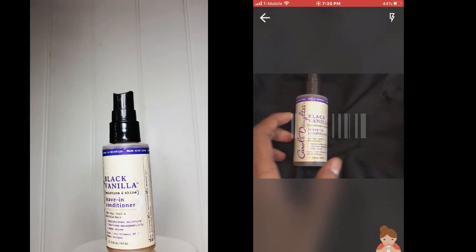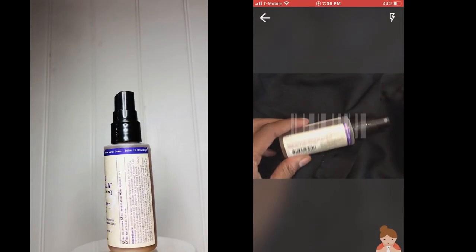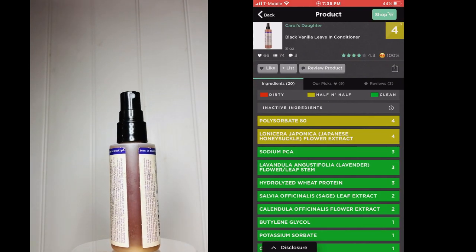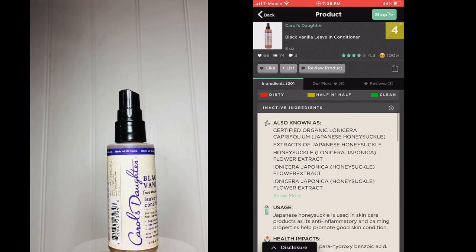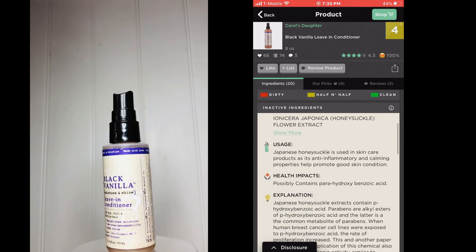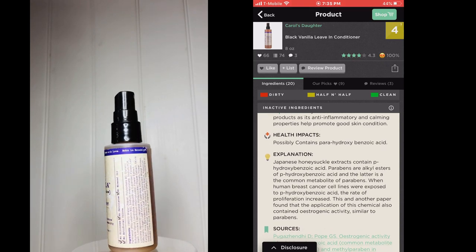All right, next we're going to go in with the Carol's Daughter. This is a leave-in spray right here. Scanning that barcode, it's coming back a 4. It does look like there's a lot of green light ingredients in here, but there are 2 ingredients that we should be aware of. Again, if you go ahead and just click on those ingredients, you can scroll right down and see all of the explanations and the health impacts.